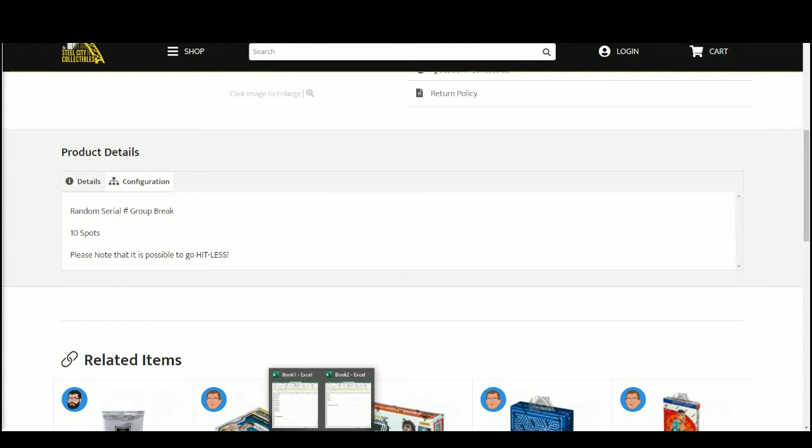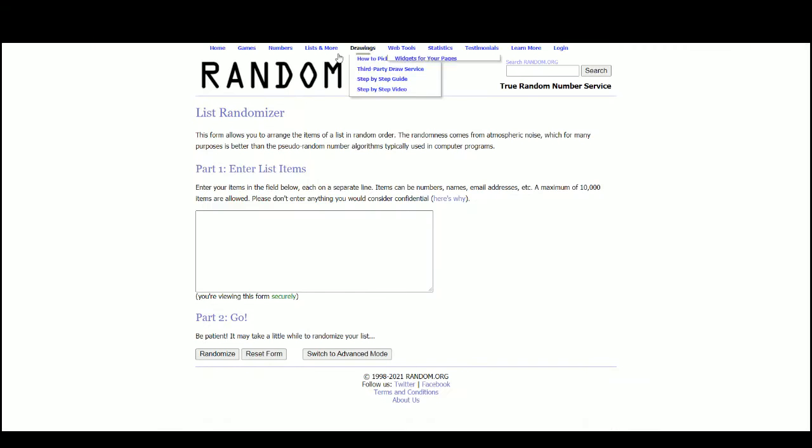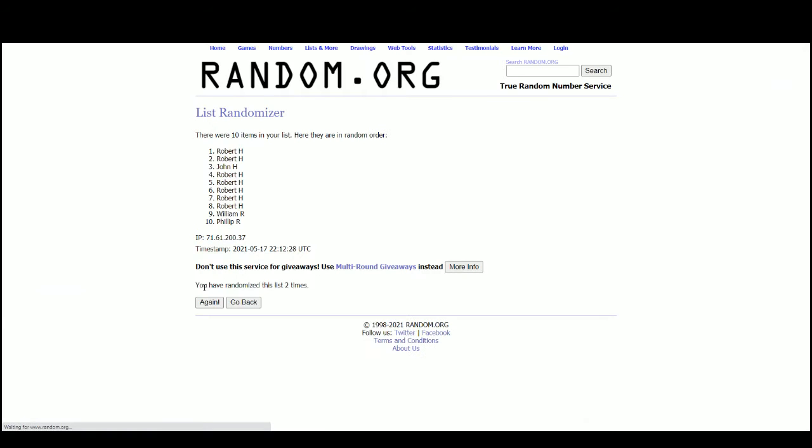Go hit list. We're going to take the names randomized 5 times. We will take the numbers and randomize 5 times. We'll pair up the list. Everybody gets a number in the break. Random the names 5 times. 3, 4, and 5.